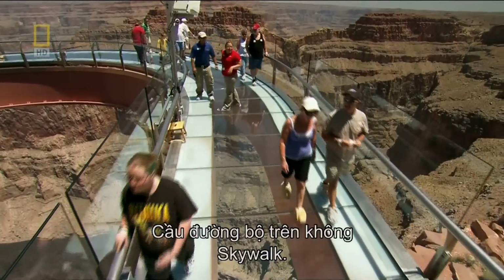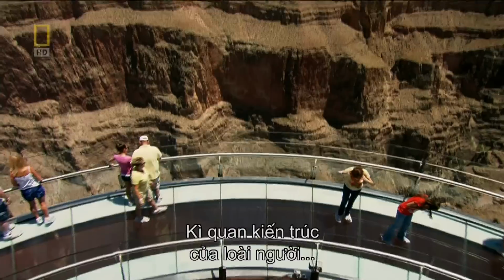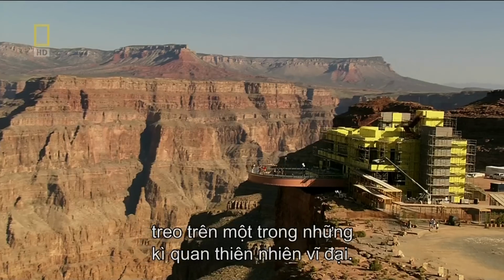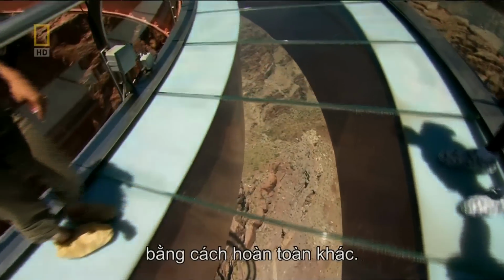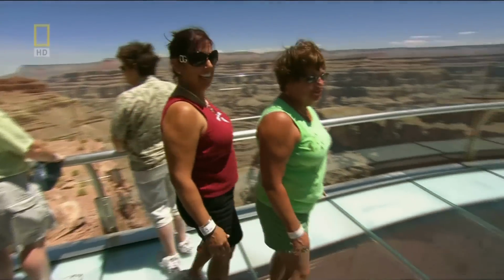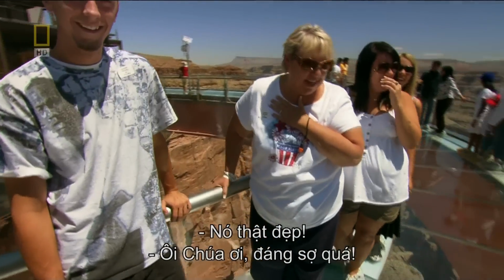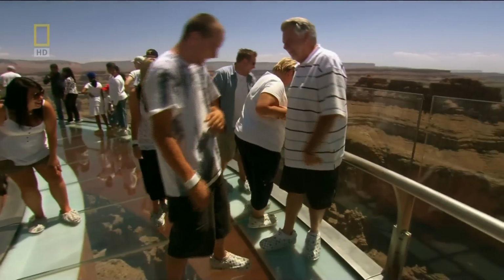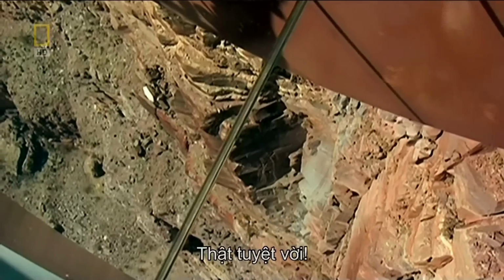The Grand Canyon Skywalk, a man-made engineering wonder hanging over one of the world's great natural wonders, allowing visitors to see the Grand Canyon a completely different way. Beautiful. It's frightening. It's beautiful. Oh my gosh, that is so scary. Look at that. No. Awesome.